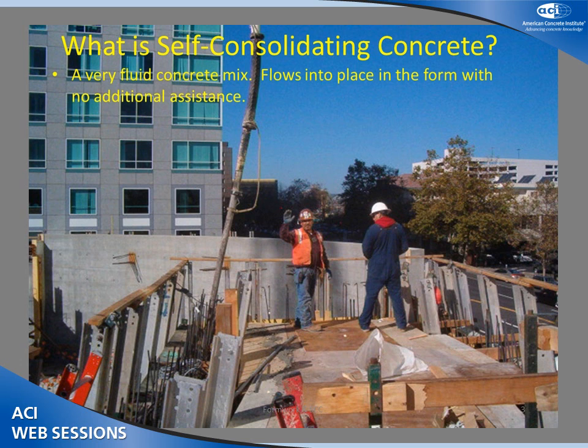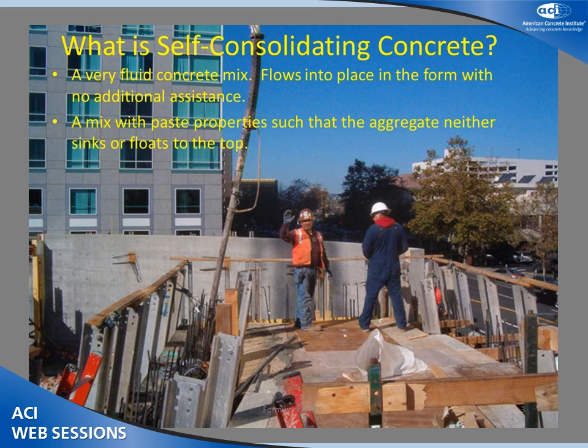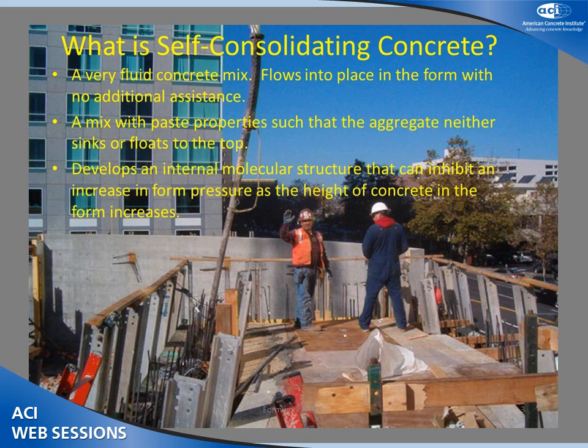SCC is a very fluid concrete mix, flows into place of the form with no additional assistance, or we should say no mechanical energy being applied. Mixed with paste properties such that the aggregate neither sinks nor floats to the top. That's something we would call dynamic and static stability. And it develops an internal molecular structure, which I believe Ralph is trying to refer to as the thixotropy aspect of SCC, that limits the maximum lateral pressure seen by the formwork. The fact is that thixotropy is a reversible process, and he's making the point here that if the formwork was to experience vibration, it could return to a fluid state.